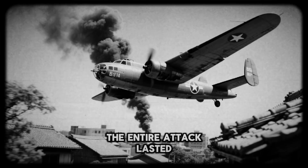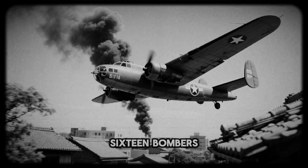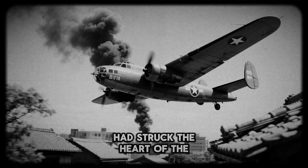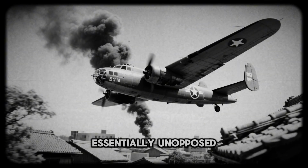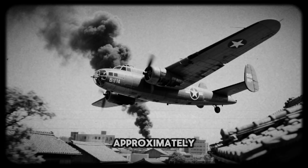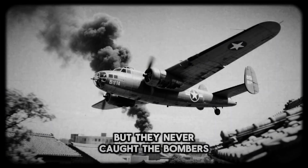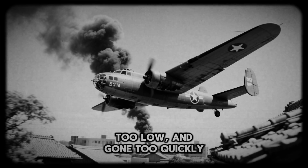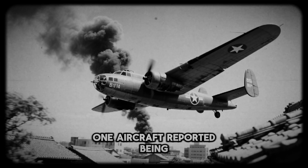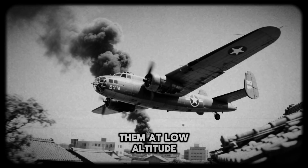The entire attack lasted less than 30 minutes from first bomb to last. Sixteen bombers had struck the heart of the Japanese Empire in broad daylight, essentially unopposed. The Japanese had launched approximately 80 fighters to intercept, but they never caught the bombers. The B-25s were simply too fast, too low, and gone too quickly. One aircraft reported being chased by fighters, but easily outran them at low altitude.